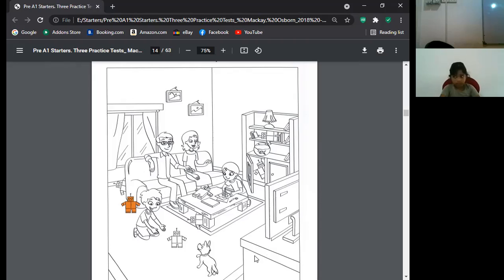Okay. Now, can you see the girl? Yes, she's drawing a picture. That's right. There's a robot under the table. Oh yes. There it is. Good. Well, color it red, please. Okay. I'm coloring it red now.